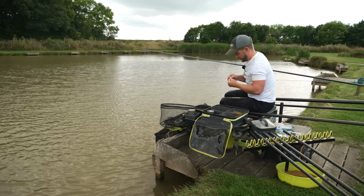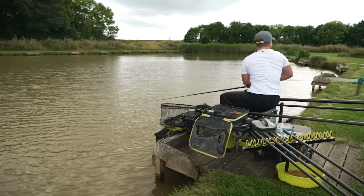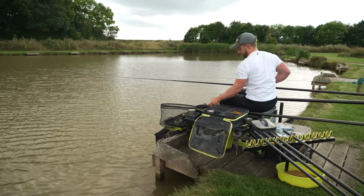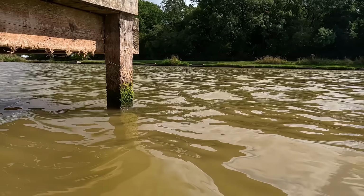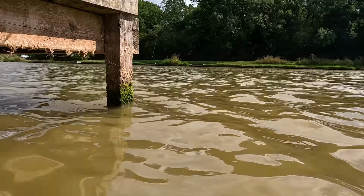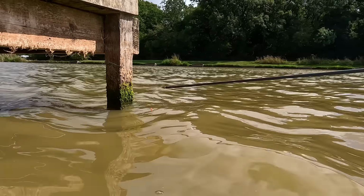Nice big grain of corn again. Hopefully this rain doesn't actually set in. 1, 2, 3, 4, 5, 6, 7, 8. There we go. And then we're just going back in again with that piece of corn in a nice straight line. Down we go.